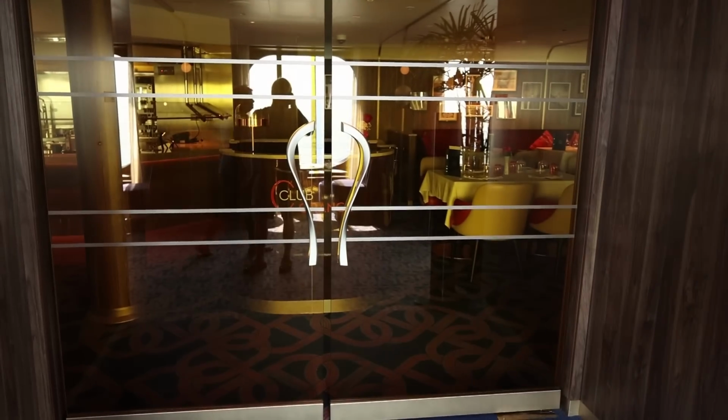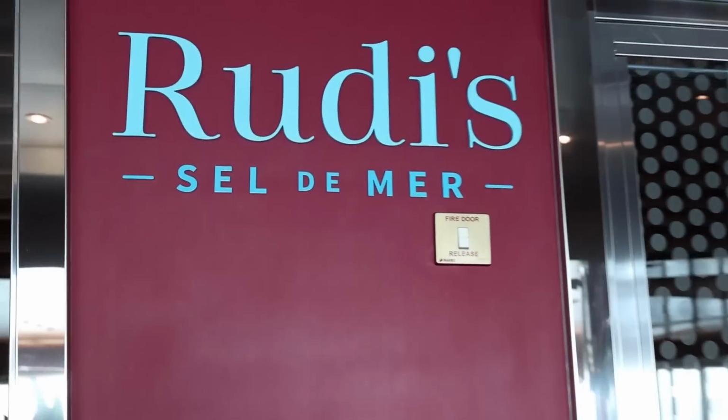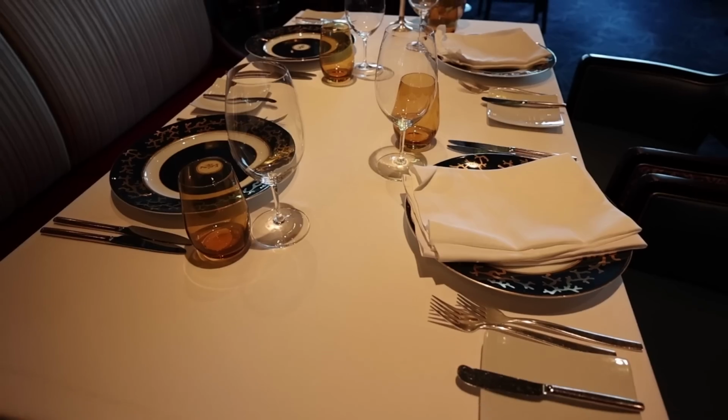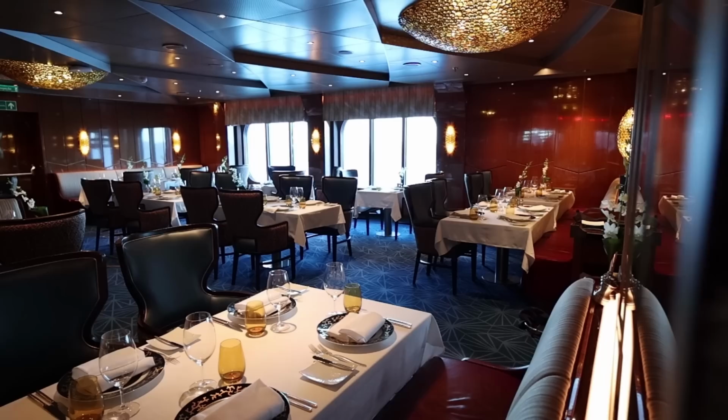Midship on deck 2, you're getting into the nightlife areas. Right here is the Ocean Bar in the lounge. There's a piano over here, so sometimes you'll get a piano player. Also, there are 2 of their specialty dining restaurants: Rudi's Sel de Mer, which is a seafood restaurant, and Pinnacle Grill, which is their steakhouse. Next to each elevator bank is this handy dandy cheat sheet of where you are, what's on this deck, and what's around the ship.